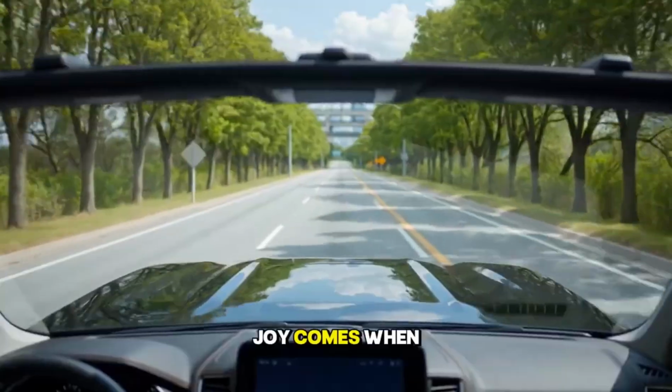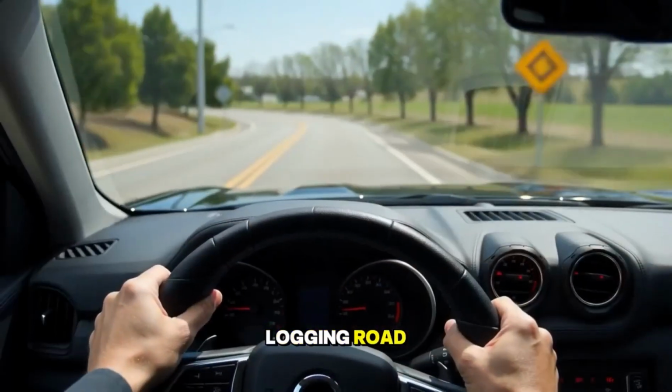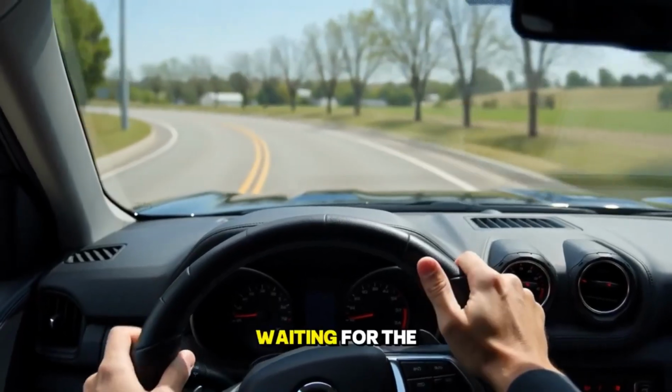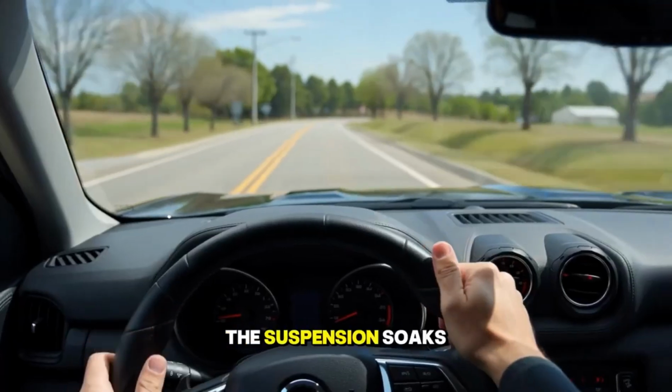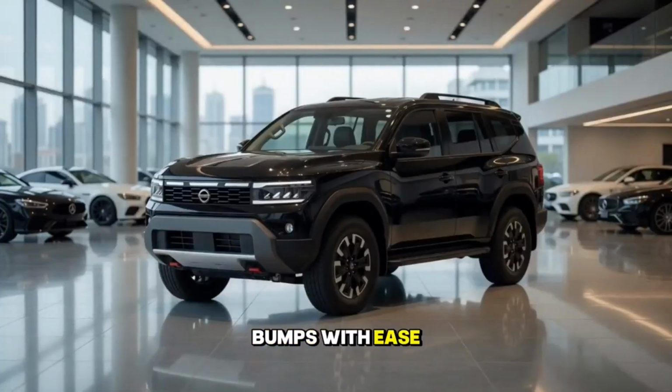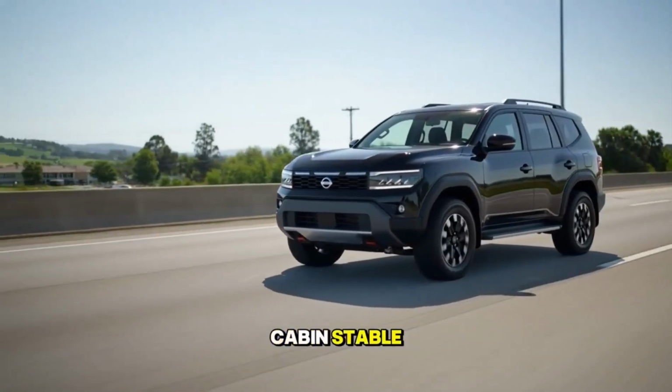But the real joy comes when the pavement ends. Imagine turning off the highway onto a rutted gravel logging road. In a normal car, you would be clenching your teeth, waiting for the suspension to bottom out and crack a bumper. In the X-Terra, you just smile. The suspension soaks up the washboard bumps with ease.